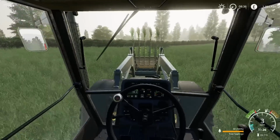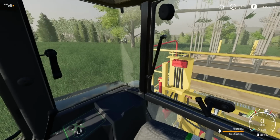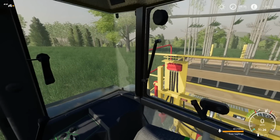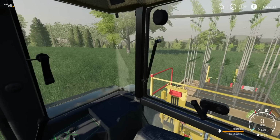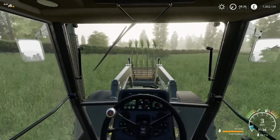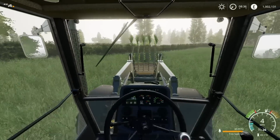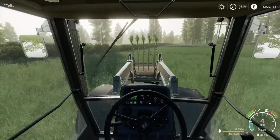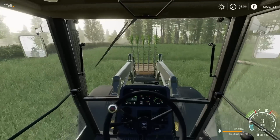Right. So look behind. So let's turn this on. We're spinning. It's hard to tell. Drop it down. And we've just put one in the ground. Nice, okay. We'll see. Tree saplings are going down.